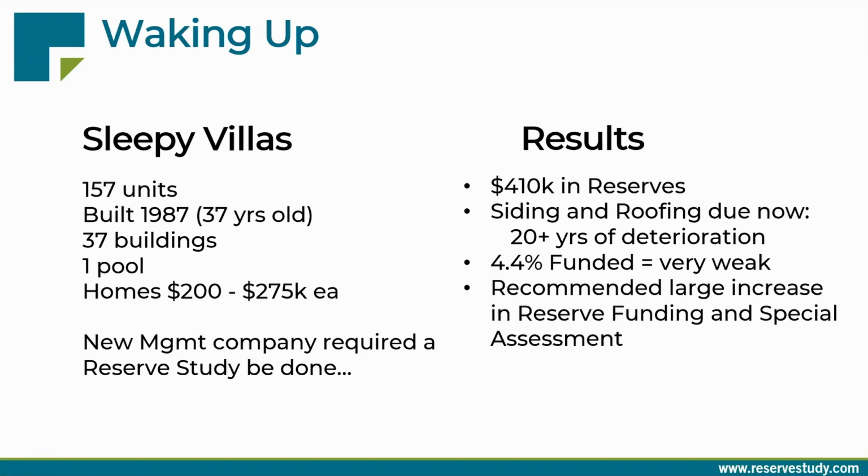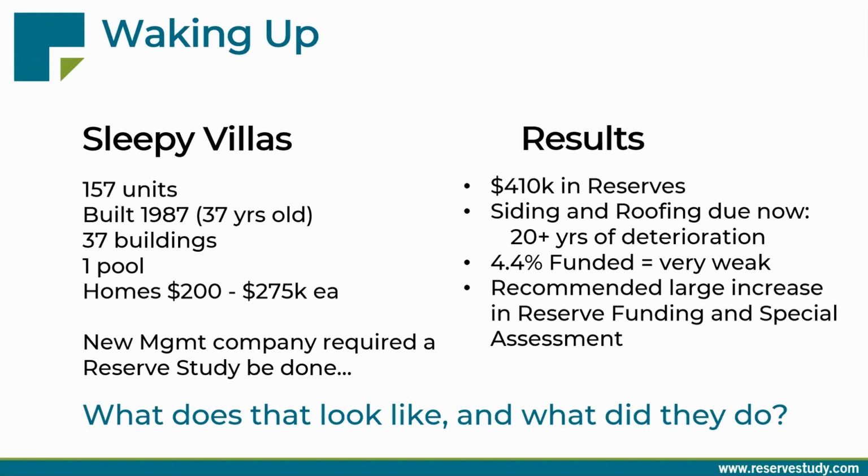Yeah, I think so. And I have this conversation with clients all the time. Some might say, hey, we have $500,000 in reserves or even $1 million in reserves. And my response to prospective clients, or clients we're working with at the start of a study, is, hey, we don't really know where you stand percent funded wise until we finish the study. So you saying you have $410,000, again, it's unknown. Let's do the inspection, put together this funding plan and see what's really going on here. Yeah. Find out if that's a good amount or not, or what that means.